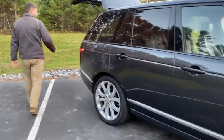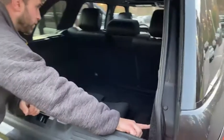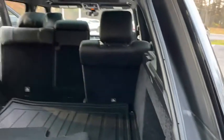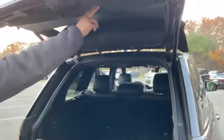Now out back here, one thing that I love about it is there is plenty of storage. And the really cool thing is you can control the seats from right here, so you don't have to go up and control everything, which makes your job a lot easier when you're trying to load things in. Now naturally it does have a power liftgate, which is always a plus.